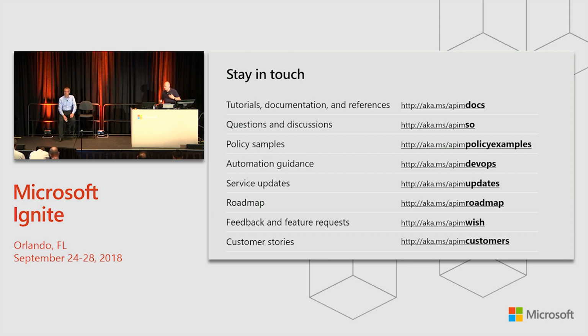And then service updates: if you're using the product or interested in its evolution, following this update alias or link will bring you to the page which has all the updates. As soon as we start rolling out a new service update, we post it to that channel. We have a roadmap. If you want to see some features, go to the API feedback and wish list. We triage it regularly. There's a bunch of requests there already, so please check and see if you'd rather vote up something than create a new duplicate request. And lastly, if you want to see more stories like Kai's, please go to the customers link. There's a bunch of them there, I think about 40 of them.